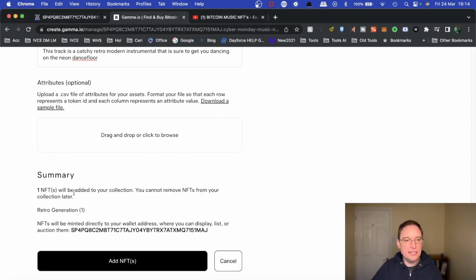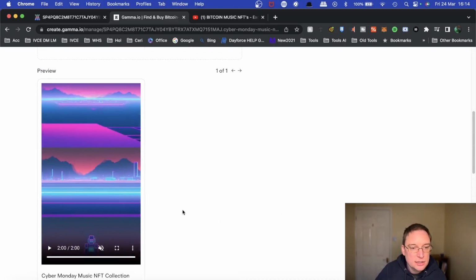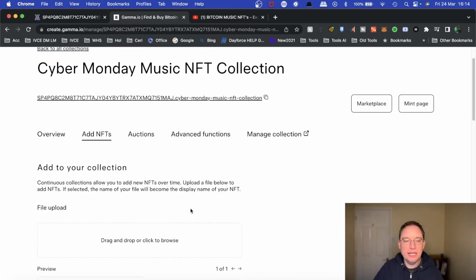So one NFT will be added to your collection. You cannot remove NFTs from your collection later. Retro Generation 1. NFTs will be minted directly to your wallet address where you can display, list or auction them via my wallet address. So I'm just going to double check what I'm doing.